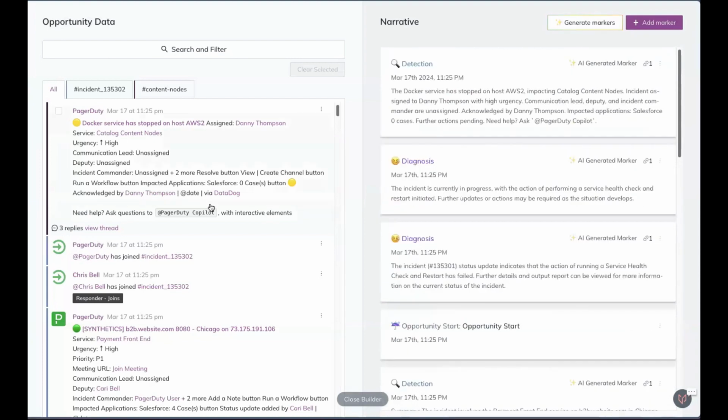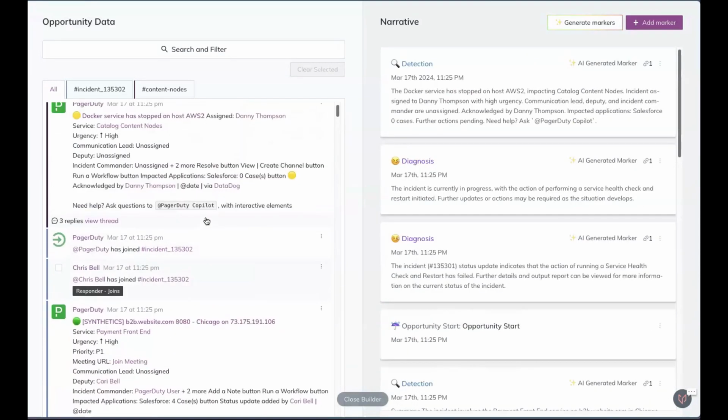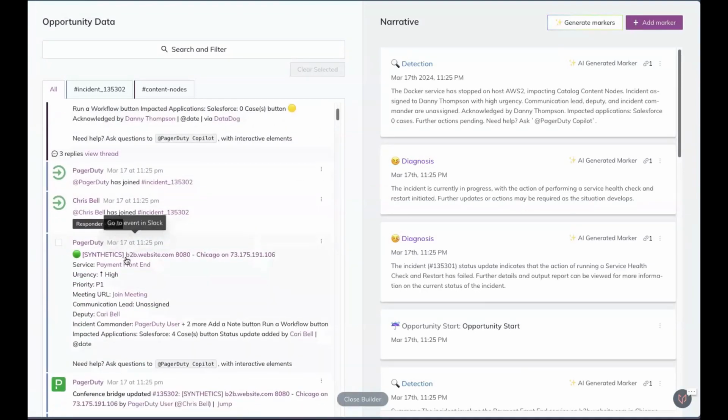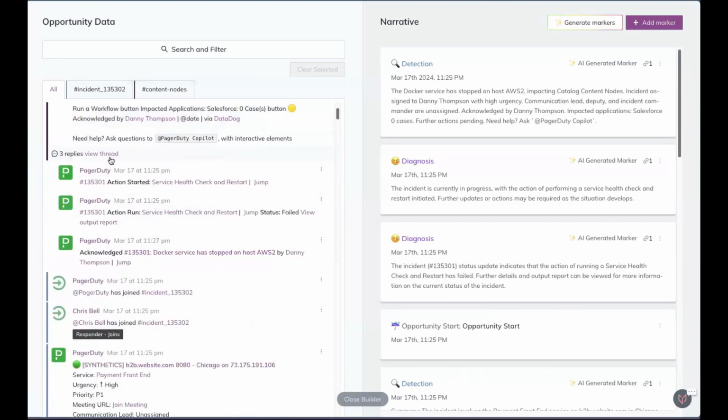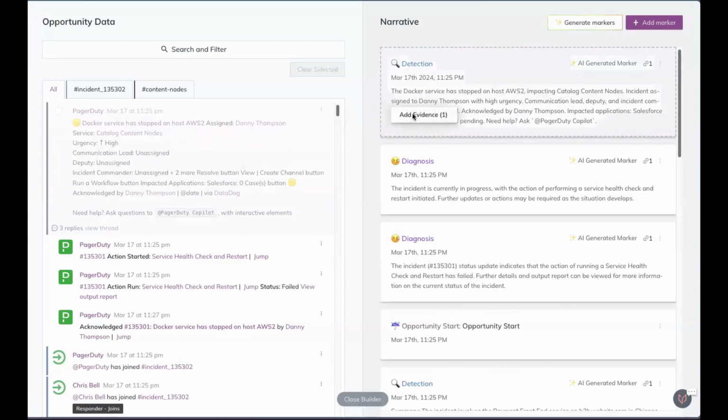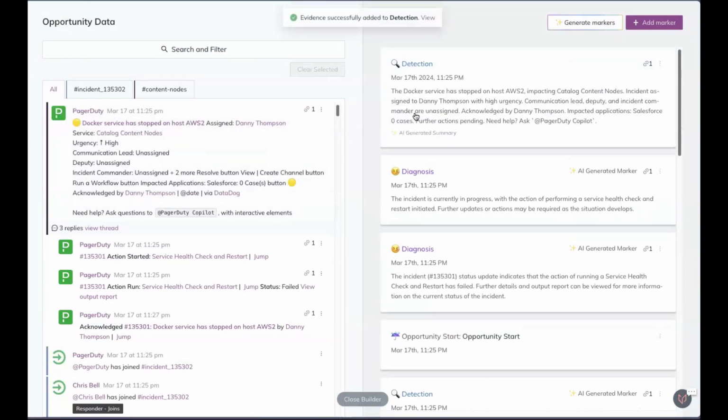But if I find that this does not cover all of the information I need, it's only a matter of taking any information from the timeline over here, either the bulk information or information within the thread, and dragging it right over into these boxes here, and I can now add that as supplemental evidence for detection.